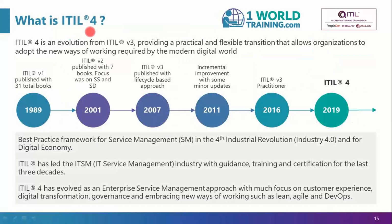What is ITIL 4, or the evolution of ITIL 4? It evolved from ITIL v3, providing a practical and flexible transition that allows organizations to adopt the new ways of working required by the modern digital world. The modern digital world is more complex. The applications need to be easy to use for the users. However, their architecture, their design, and the backstage activities, etc., may be very complex.